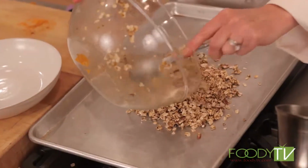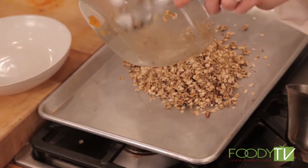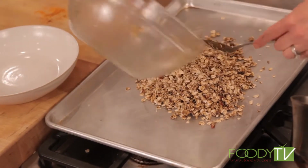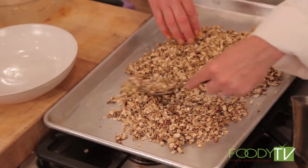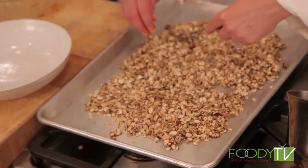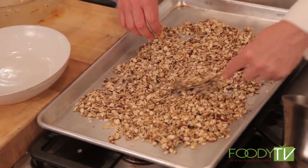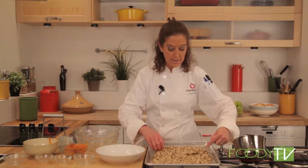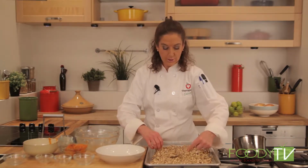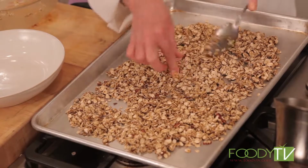We're going to pour this on a cookie sheet and smooth it out nice and flat and bake it for about 30 to 40 minutes. Now once this is cooked, you can store this in a big Tupperware container and have it handy for whenever you want to snack on it. It was wonderful with yogurt and, oh gosh, anything, cream cheese, with an apple.